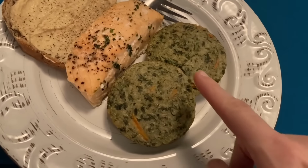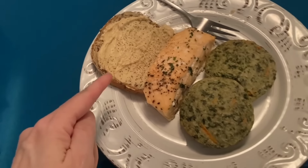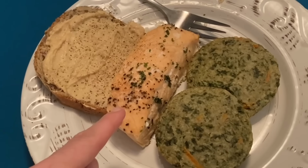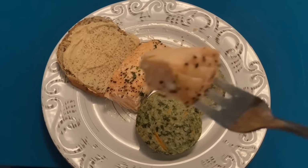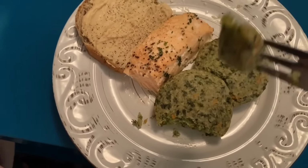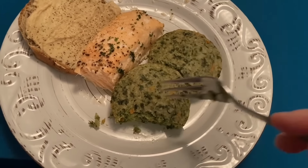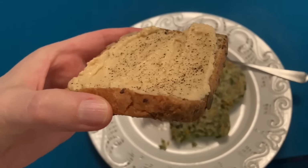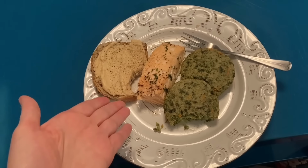So all I did was I popped these quinoa patties in the microwave for 1 minute. I heated up the slice of bread in the air fryer, and I did not heat up the salmon because I don't want my trailer smelling like fish. That looks good. Let's give this a try. The salmon is perfect. Let's try this quinoa cake. It's pretty good. It has a very vegetarian flavor to it. And the toasted fancy pants bread. That's delicious. I love hummus. Thank you, Food Pantry.